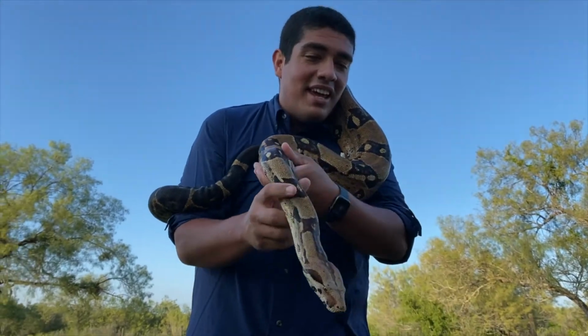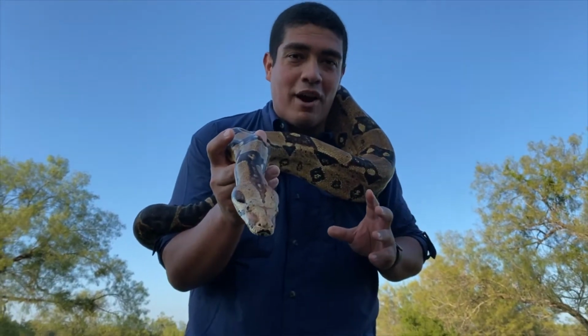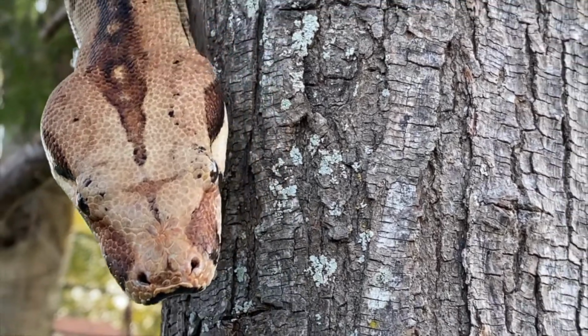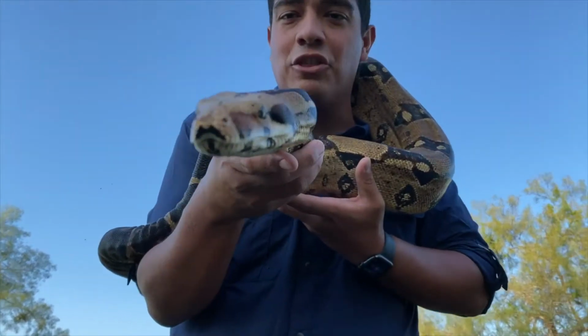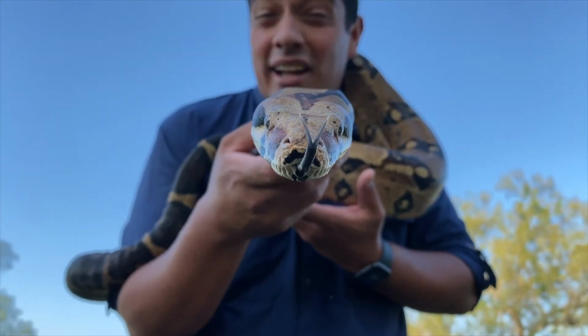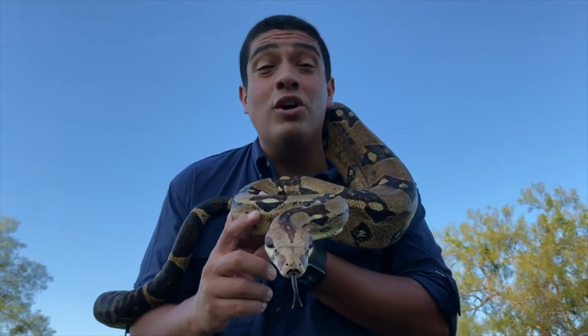You see how your lungs aren't able to fill up as much? Well, that's how this snake is able to subdue its prey. It wraps its entire body around its prey, squeezing all the air out of them, and then, once the prey is expired, it begins to swallow them down whole. Take a look at their face. Look at that.